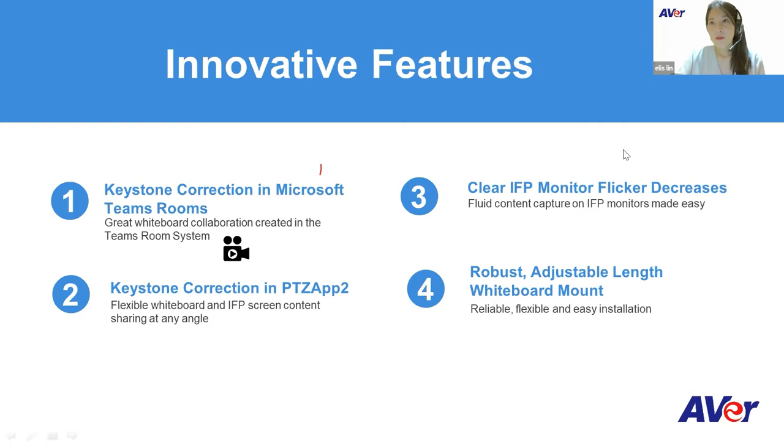The third one, we have a clear IFP monitor with flicker frequency decrease. I will show you how this works. And the last one, we have a brief installation guide on how this CAM130 is mounted, because it can be mounted on the wall or on the ceiling. Let's find out the first one, the keystone correction in Microsoft Teams Rooms.